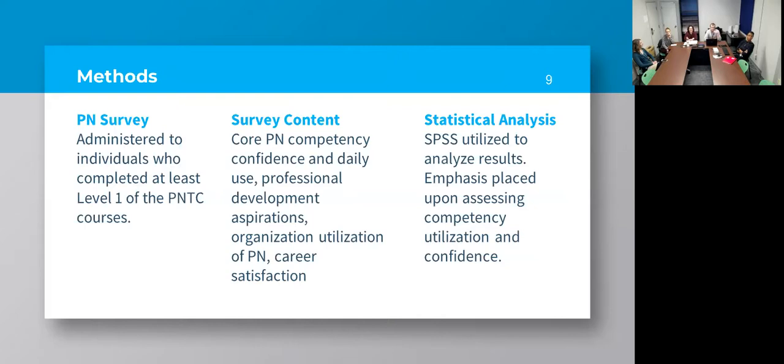The survey content revolved primarily around the core PN competencies that Patty introduced, in terms of their confidence in using those and the daily use, or how frequently they're being used on a daily basis. Professional development aspirations, and organization utilizations of PNs. How are they being used? Are they being used adequately? And so on and so forth. And simply career satisfaction.